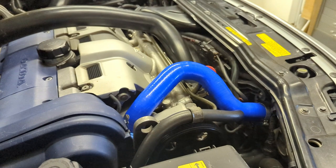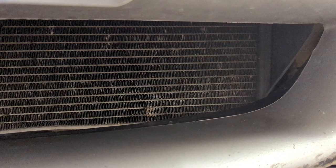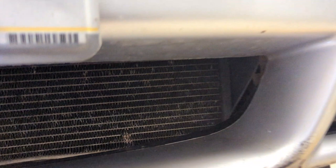All right, YouTube, my eyes won't focus anymore. I'm sick of looking at this condenser. That's 11 full rows from the bottom, 11 rows up. Straightened out. Is it perfect? No. Is it a hell of a lot more airflow? Yes. That's where most of it's happening, especially with this V70R front bumper cover.